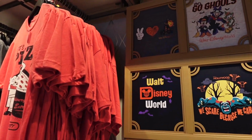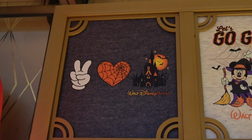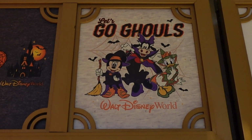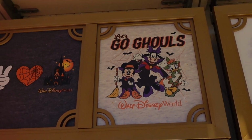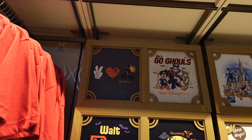Halloween. And of course we have two more over here. Look at this. It's like a peace, love, and Halloween. That's nice. And also, Let's Go Ghouls. Look at this. All the ladies on there. Really nice. So two more we have not seen yet. That was also in Mickey's of Hollywood.